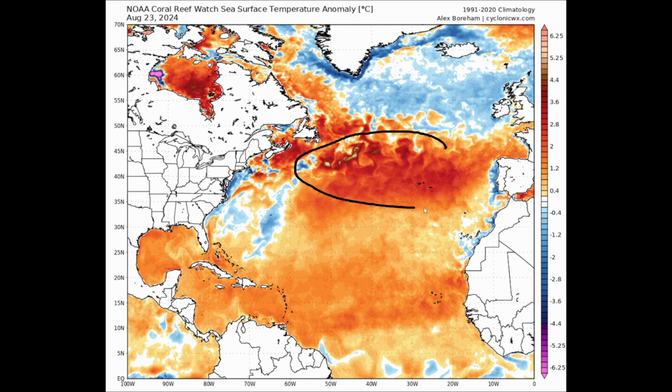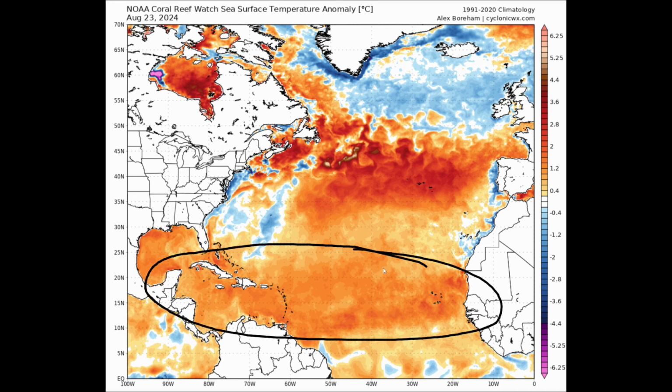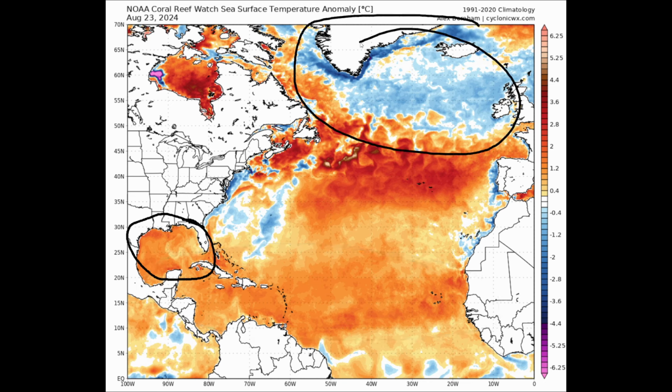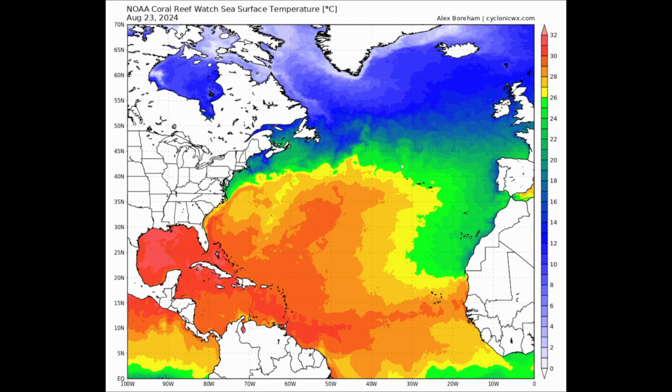We have water temperatures up here that are 2 to 4 degrees above average, and then we have sea surface temperatures over here in the main development region that are around 2 degrees Celsius above average. So definitely very warm out there in the main development region, and these are where our waves are coming from. And then in the Gulf of Mexico, also very warm. But also take note, the far northern Atlantic is running below average, which means the favorability is more amplified further south.